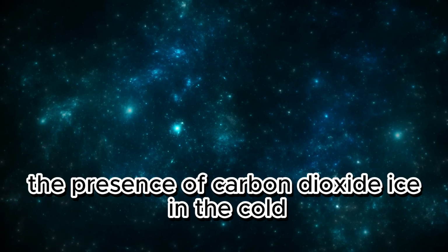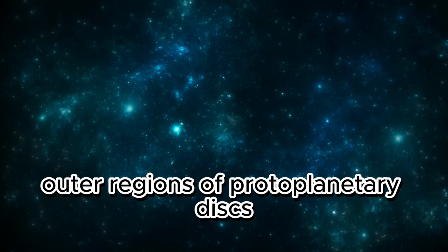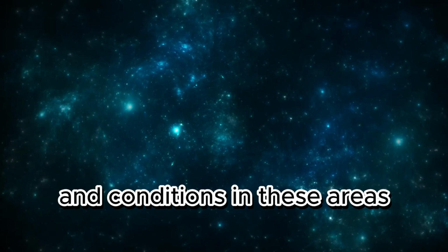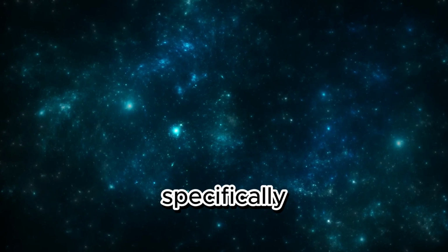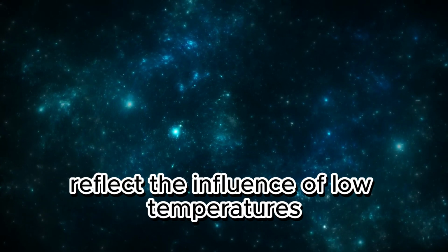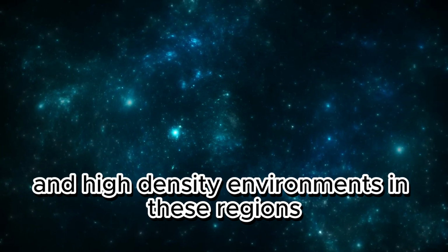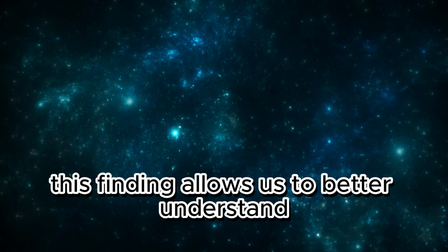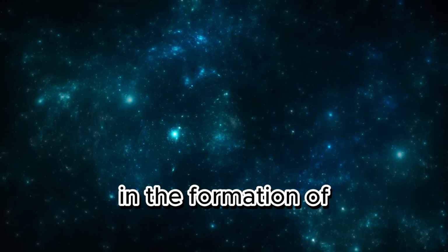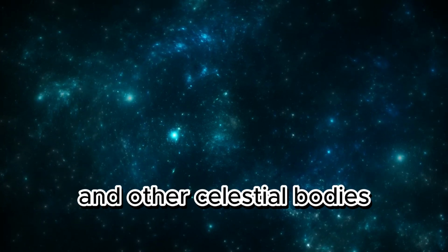The presence of carbon dioxide ice in the cold outer regions of protoplanetary disks provides insights into the chemical processes and conditions in these areas. Specifically, molecules like carbon dioxide existing in ice form reflect the influence of low temperatures and high-density environments in these regions. This finding allows us to better understand the role of the protoplanetary disk in the formation of the chemical compositions of planets and other celestial bodies.